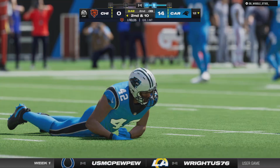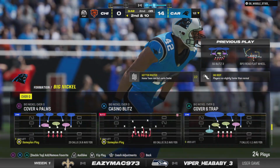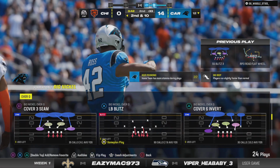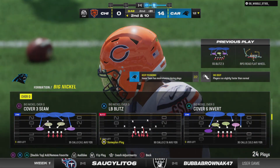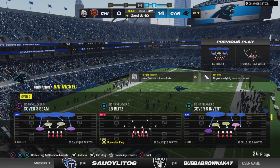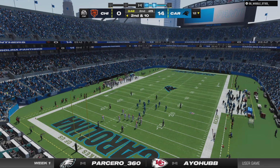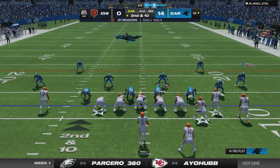A throw there, but that's going to wind up incomplete. That's now 6 dropbacks, 6 incompletions. Yeah, the defense has been pretty good early, but he's got to start hitting some of those throws. He's making them better than what they actually are. Here we go. Now a 2nd and 10.